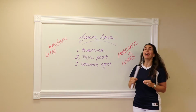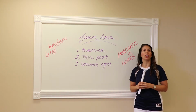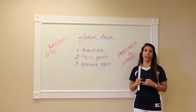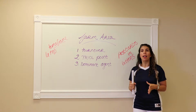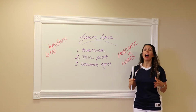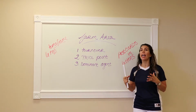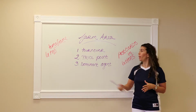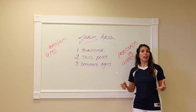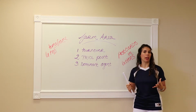The third one is, is there a dominant agent? And by dominant, I mean, is there one particular agent that consistently lists and sells in that area? If the answer is yes, then maybe you should reconsider. I'm not saying that you can't go in there. I'm just simply saying that it's going to take considerable time, money, and resources in order to become the dominant agent in that area.